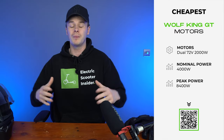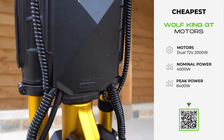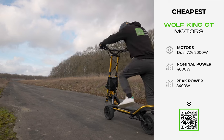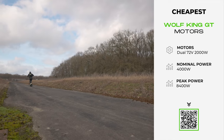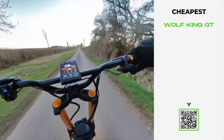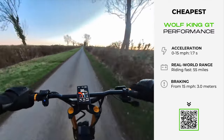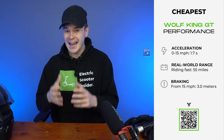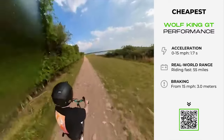Predictably, there's no let up when we switch our focus to accelerative strength. The 50 amp sine wave controllers work their magic here to hit 15 miles per hour in an unreal 1.7 seconds, 25 miles per hour in just 3 seconds, and 40 miles per hour in a hair raising 5.88 seconds. Now, riding at speeds this fast can in some cases elicit wobble, something I know all too well about.